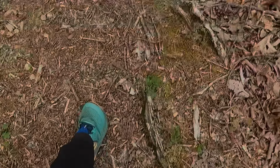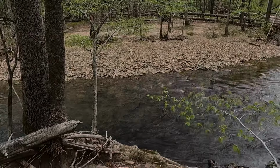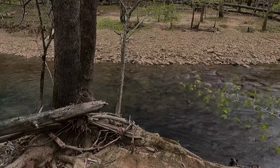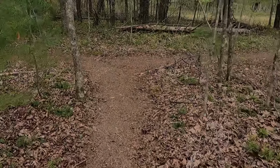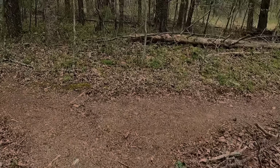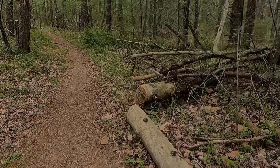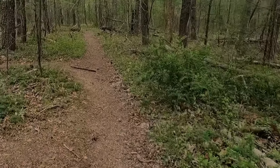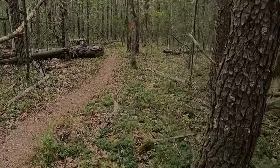It's just so flat and soft and nice. So I think this is where the bridge used to be, but they want you to take a detour. I think I saw it marked with some orange tape back here. Hopefully that will be a better place to cross, because it looked kind of swift and deep in that other spot there. So let's check this out.